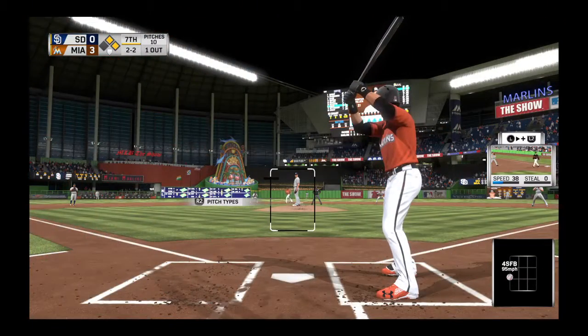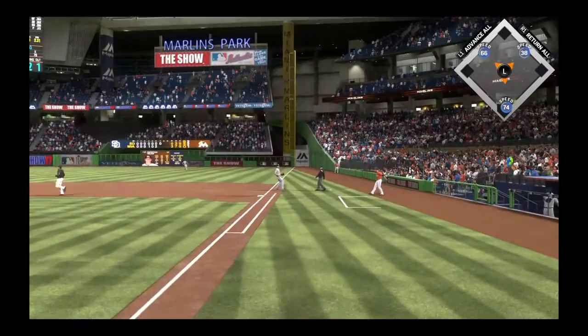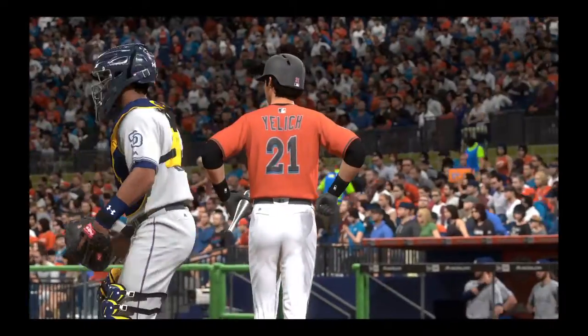But he didn't throw it. He just threw a fastball. I don't know what he's doing right now, but he got it in there for a strike. Hoping to send him packing. Pitch on its way. Hit on the ground down the first baseline.